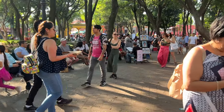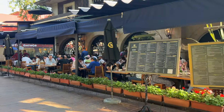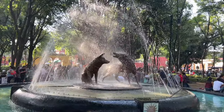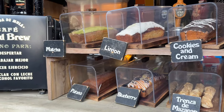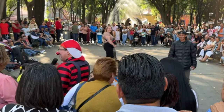Parque Centenario is a beautiful garden lined with restaurants, many of them with live music, with an iconic fountain in the center featuring two coyotes. This is where the majority of the people gather, whether it's for a leisure stroll, grab a coffee, grab a bite to eat, or catch some live entertainment.